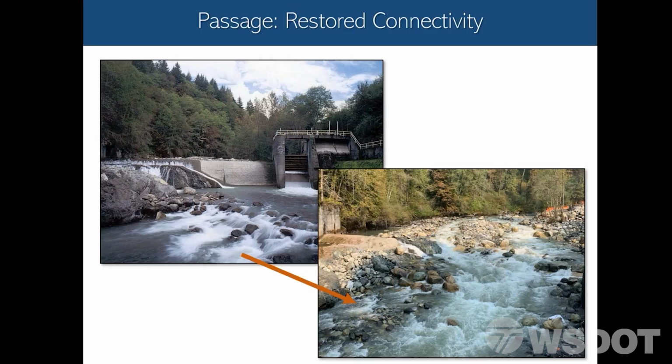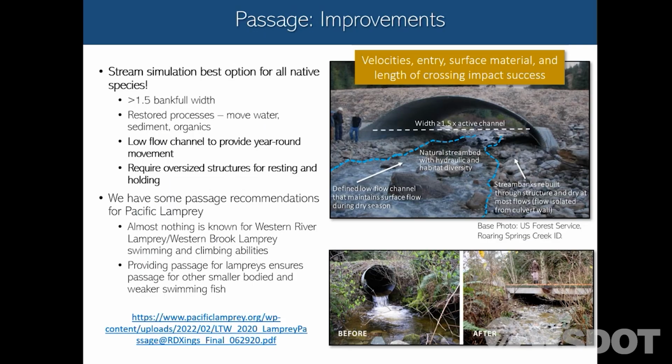So thinking about passage, restoring connectivity, removing a barrier is obviously one of the best things that we're doing more and more on the landscape for all of our native fish, and providing these natural flows through historically blocked areas. That is very beneficial for everything involved. However, that's not the reality in most cases, but we are moving more and more towards stream simulation.